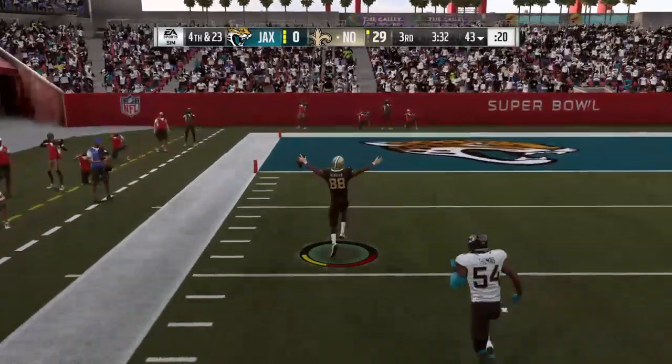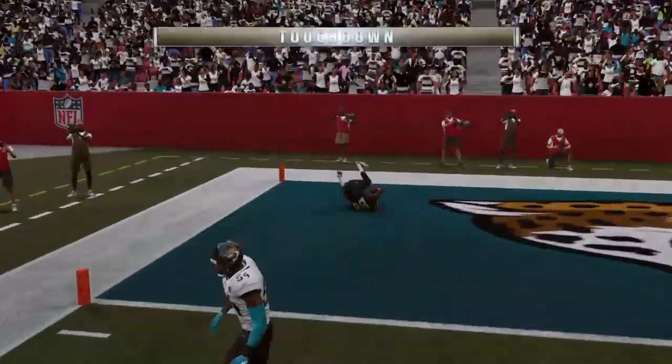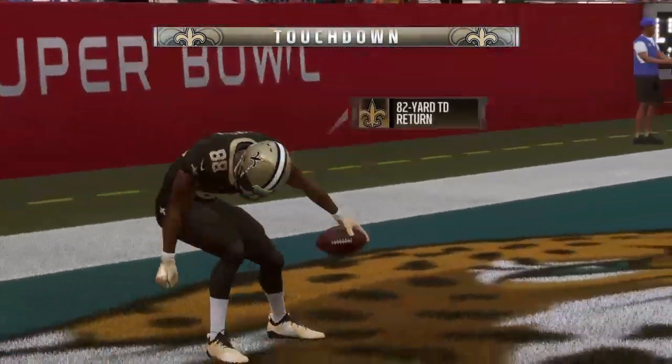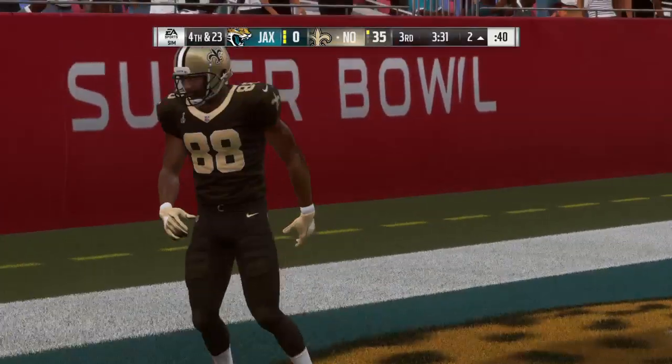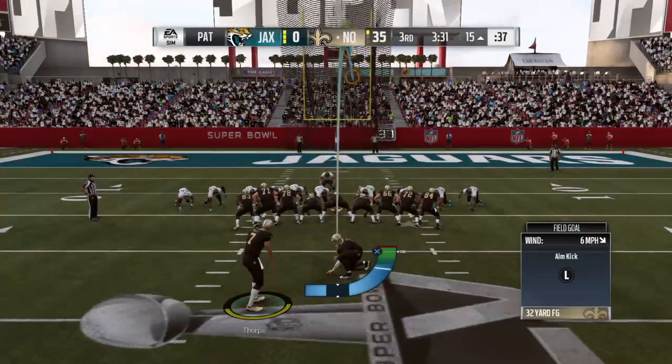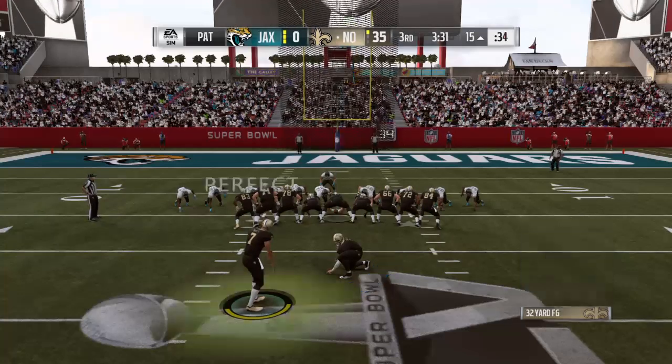Accelerating, and off he goes. Touchdown, New Orleans. In for the score. And the Saints just continue to roll. Well, it certainly feels like that kind of game, doesn't it? No matter what they do, it's going to work.